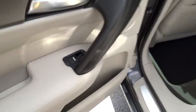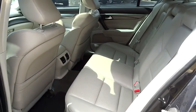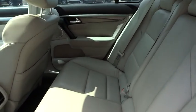universal garage door opener. This vehicle is CARFAX certified one owner and qualifies for CARFAX buyback guarantee. Drive away with a great deal on this vehicle. Call or stop in today.